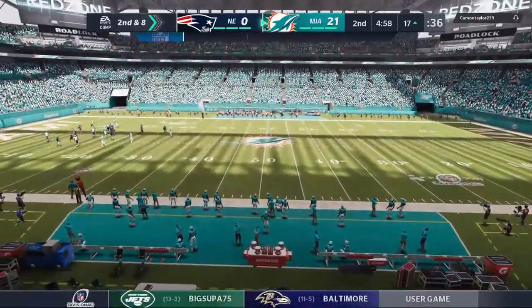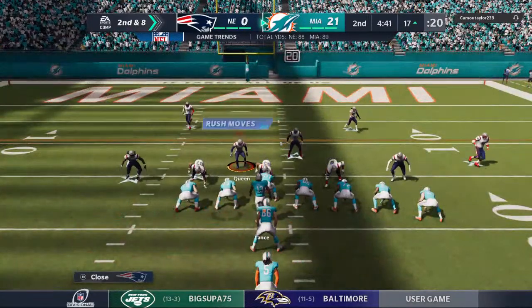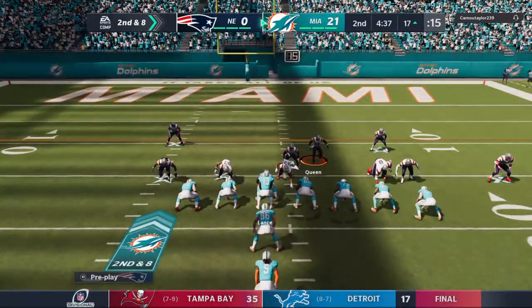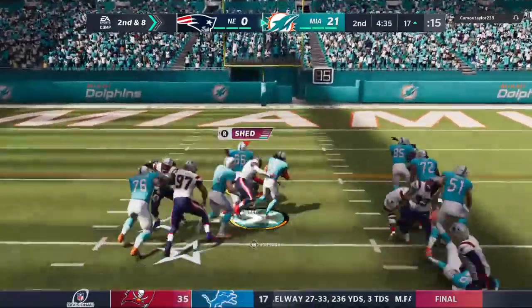Well, they didn't get a whole lot out of that one, but I think you've got to continue to try and run and keep the defense honest. You mean or also just sit back, dare you to throw it on every down? Yeah, you get your quarterback hit a lot that way, too.